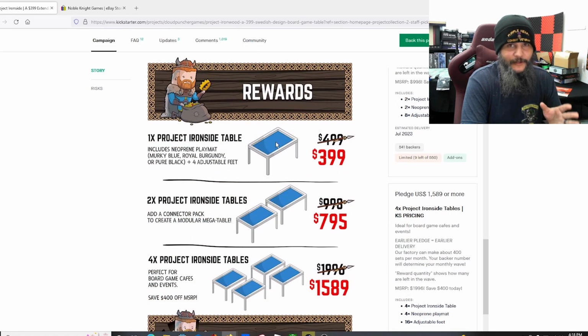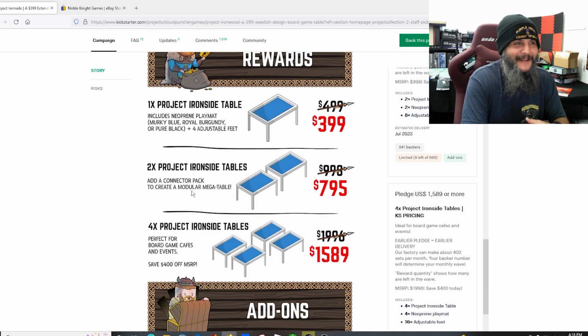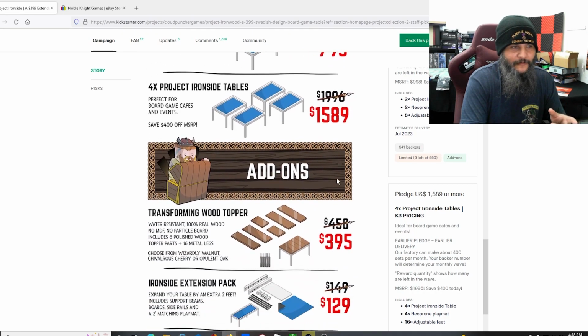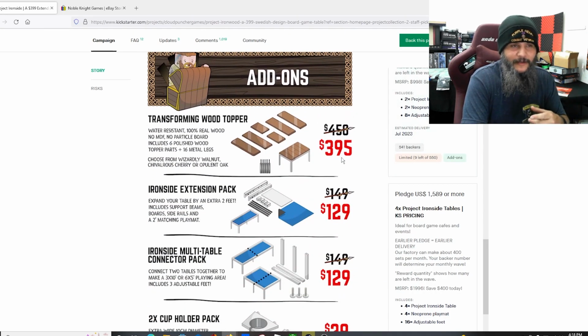So here we go. Finally, way towards the bottom, I can finally find some pricing. 1 table with the neoprene mat, and you can choose some colors, 4 adjustable feet, $3.99. And they're saying that's off from $4.99. Okay. 2 of the tables, which would really meet together to form one normal size table or close to normal size, $800, and then $1,600 for 4. And then here, yeah, I was right, $3.95. So $400 for the wood toppers. So yeah, it's $1,600 for it.